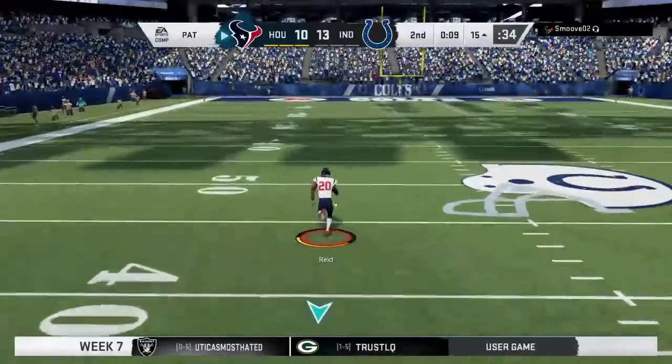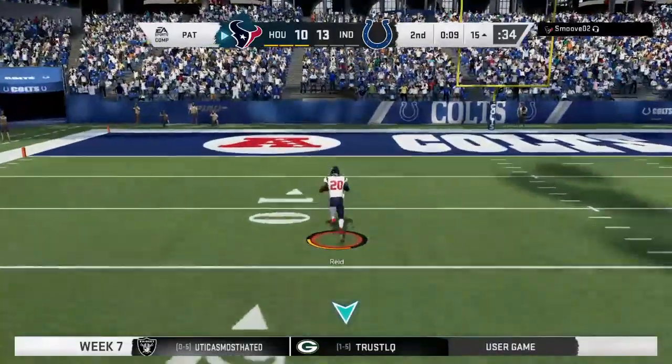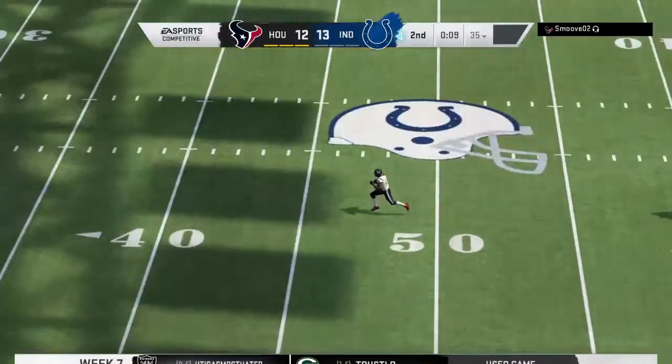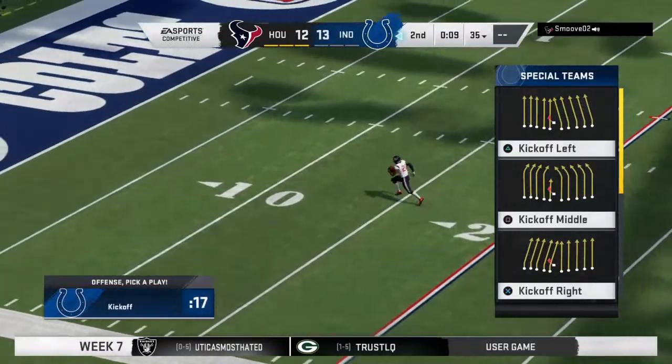And nothing but green grass here, middle of the field. He's at the 40, 20, 10, and all the way into the end zone, and that's 2 points. Every time. Keep putting that ball on the ground. That's our ball.